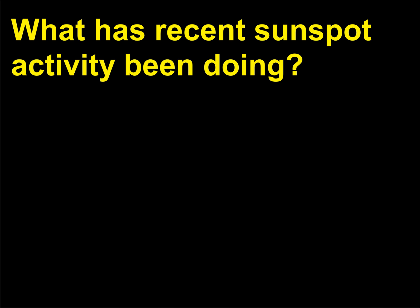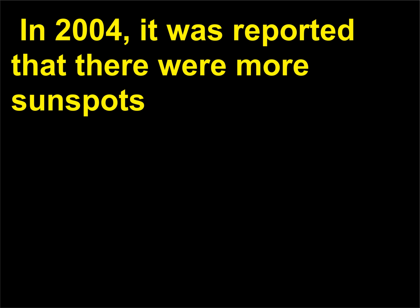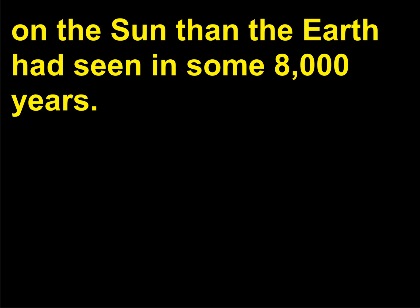What has recent sunspot activity been doing? Sunspot activity during the dawning years of the 21st century has been a roller coaster ride. In 2004, it was reported that there were more sunspots on the Sun than the Earth had seen in some 8,000 years.